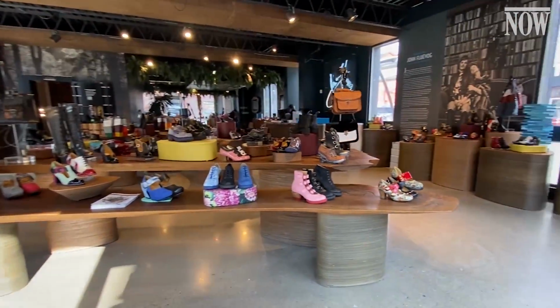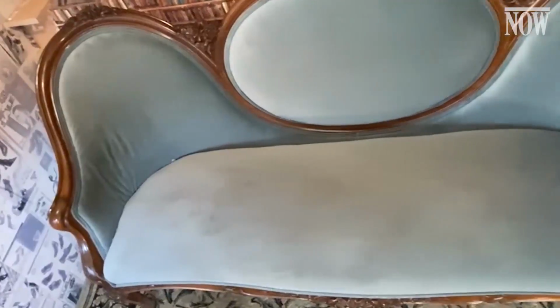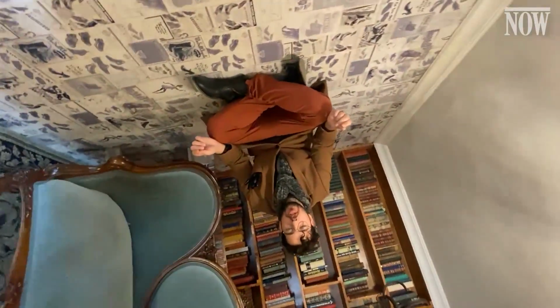In addition to its wide variety of shoes, the shop features a super fancy back room. The walls are covered in old shoe adverts, the couch is antique, and on top of it all, the room defies the laws of gravity. Go check it out.